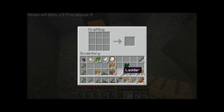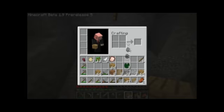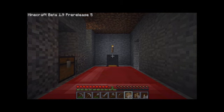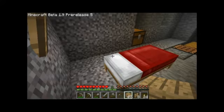There's the ladders I wanted. What else did I want? Torches, that's what I wanted. Wonder if I have any. No, but I do have some coal. 7 coal and 6 sticks. 24 torches. Alright, sleep, and then I will go finish that house. Well, probably not finish it.